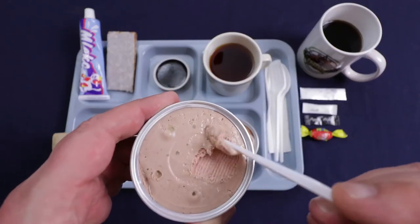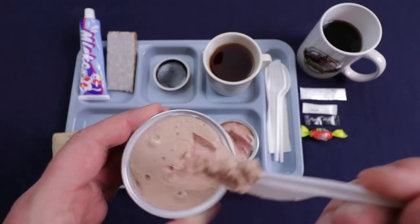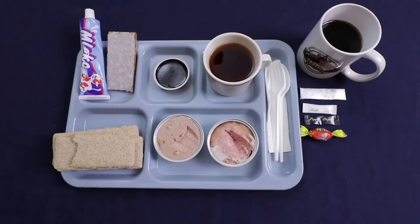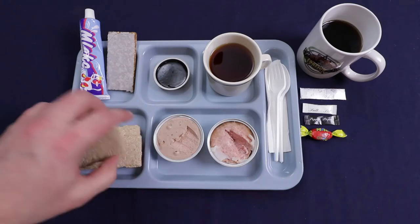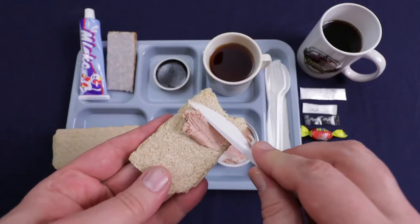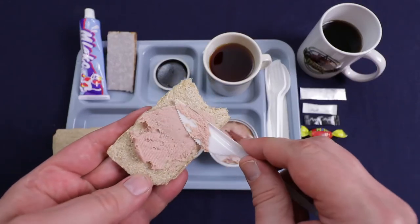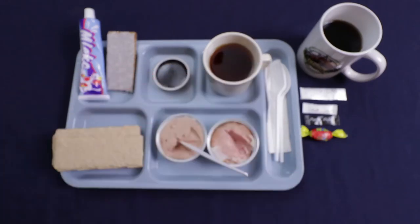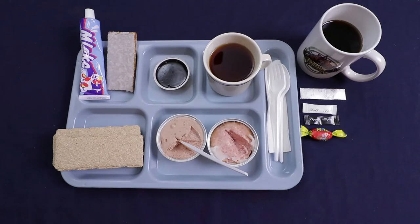Check out this pork liver pate. Very smooth, very good flavor. Tastes almost exactly like Braunschweiger, which I really like. This will easily be spreadable. And that also goes very well with the crisp bread. Tastes very good.